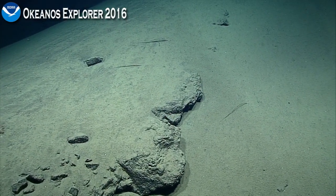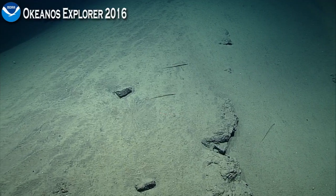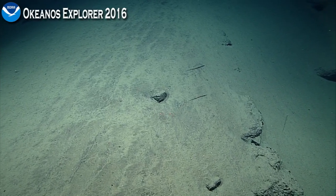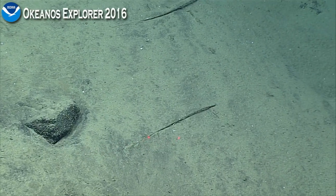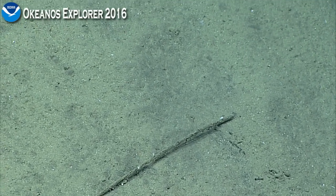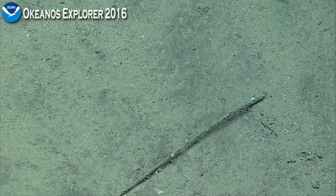Whenever you see those spirals, there may be a worm in the center, which reacts quickly as we get close. Do you want to zoom in? Are those more little cracks? Or no, those are stalks. I think these are little stalks. Yeah, zoom in tighter. We're going to zoom on these stalks because they kind of look like cracks, but they do have shadows under them. Yep. So I think these are possibly sponge stalks.